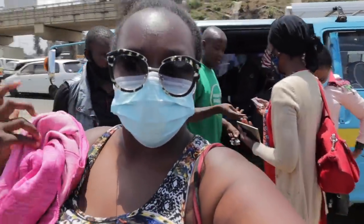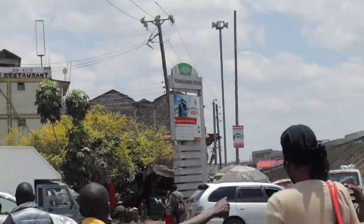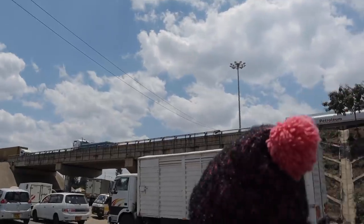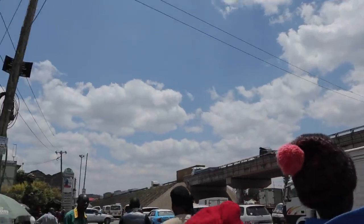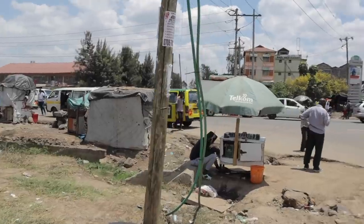This is the Eastern bypass. Eastern bypass. It connects many inner cities, inner towns.